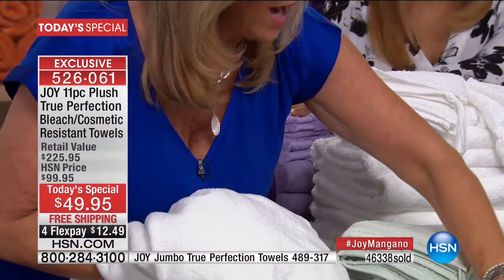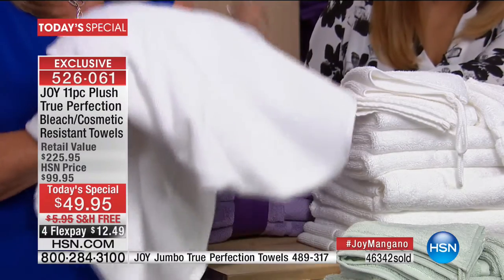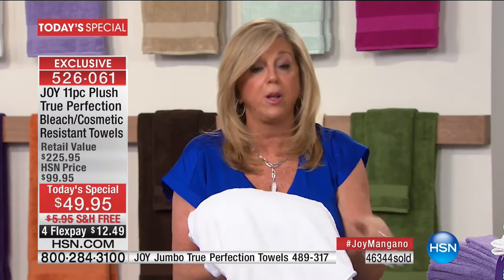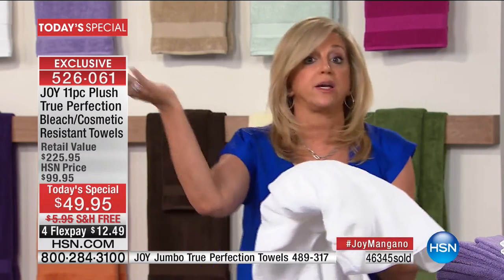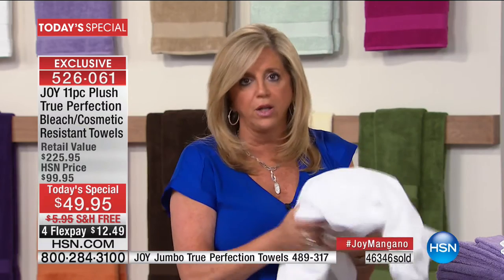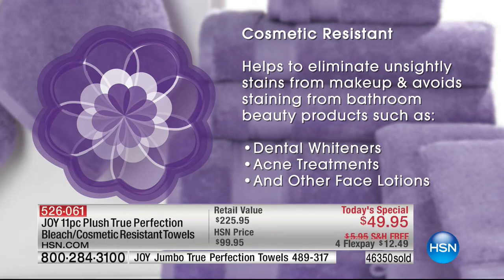I know that creates a knee jerk or a twitch in me still, but it is unbelievable. And it's cosmetic resistant, which is so important because when I get home tonight, I'm going to wash my face, take my towel, and I will invariably not get some of the makeup off the side, right? And I will use my tooth whitening toothpaste, things like that. All of these things destroy towels, not the True Perfection towels. And you're getting a whole bathroom full of towels.